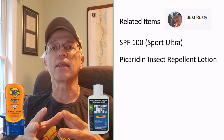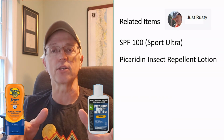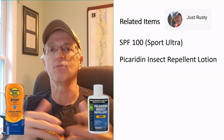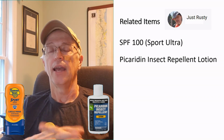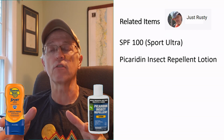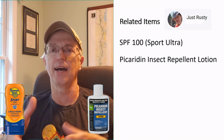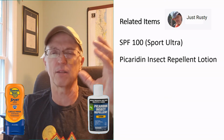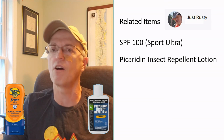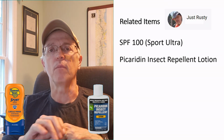That's another thing that I keep in my mesh pocket because I want quick access to it when the bugs start getting bad, or first thing in the morning when I just want to put it on. I happen to use the lotion forms of these things because I found that spray just doesn't work for me. I'm bending over trying to get it on my legs, you turn it upside down, it doesn't work, and it sprays off in the wrong direction. So that's a couple of the things that I bring with me.